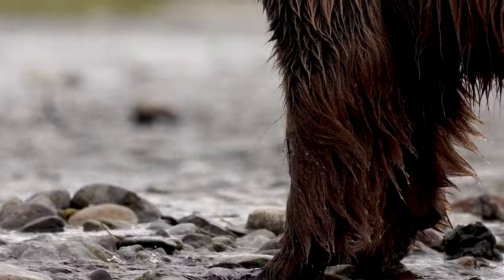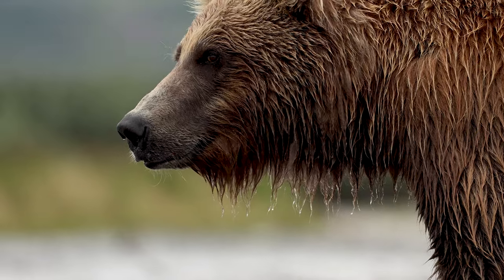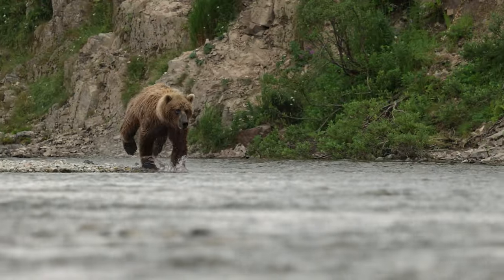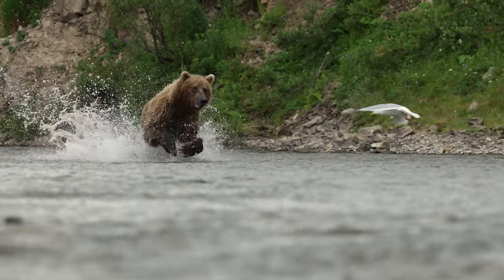The other thing is, we didn't quite hit the peak of the salmon run. They were very late this year. The water level is very low, and we think possibly that was impacting the salmon's ability to get upstream. As the week went on, the numbers of salmon did increase, which also increased the action of the bears.